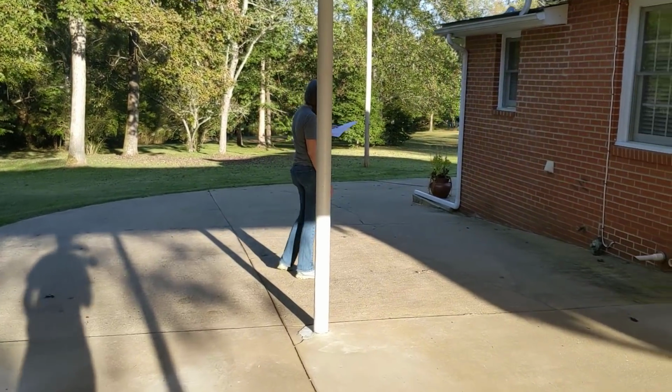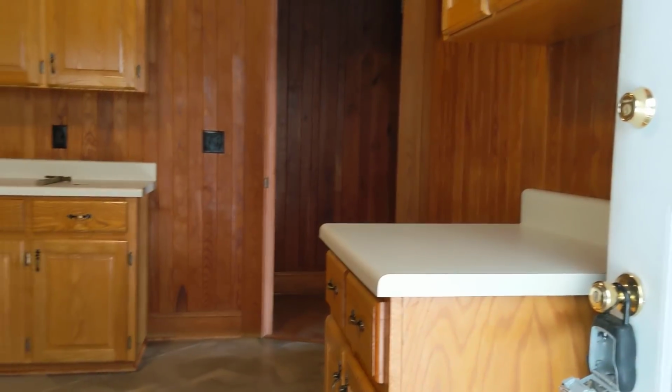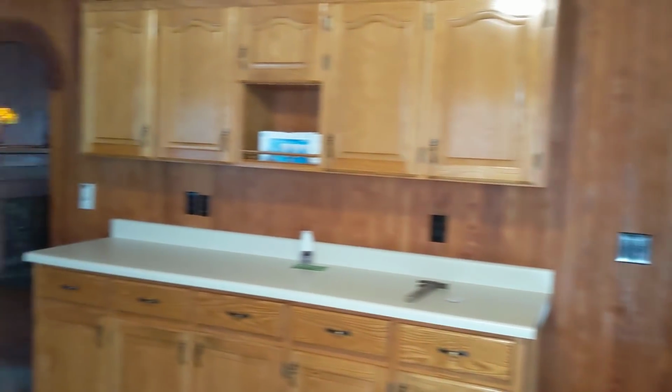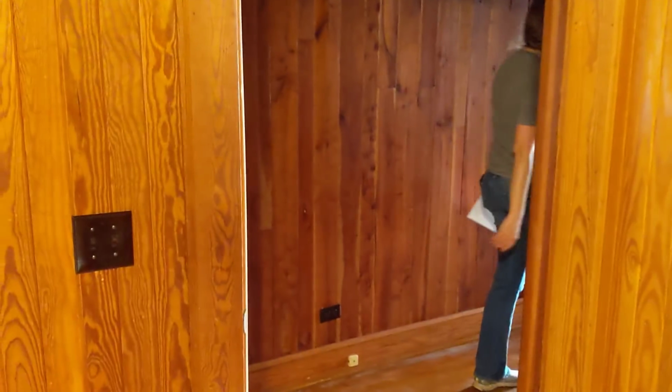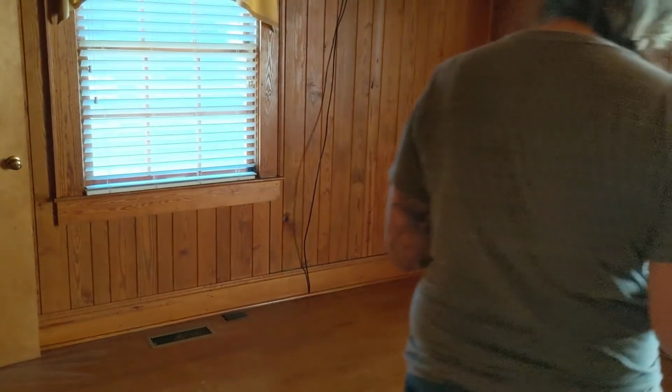It's very well maintained. Comes with? Well, there's a piano in here. Everything else is gone. This one was a surprise to me. I didn't know anything about it.